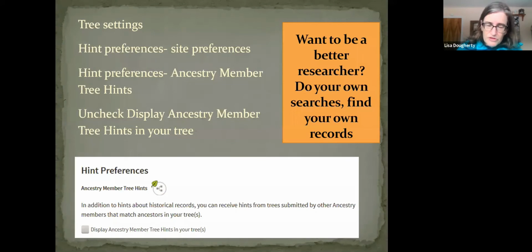If you can, and feel free to take a screenshot of this if this will help you, go into the tree settings and then into the hint preferences, site preferences. And then you go into the hint preferences where it says Ancestry Member Tree Hints. You're going to uncheck the little gray box that you see at the bottom. It defaults to being checked. So when you create a tree, your tree is automatically defaulted to give you hints from other people's trees. You have to manually go in and turn it off. And this is how you do it.